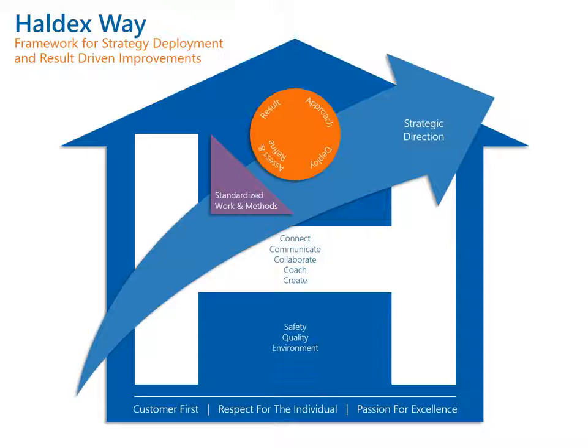In the bridge of the white Haldex H is how we, as individuals who work at Haldex and an organization, behave as bridge builders through our 5 C's: connect, communicate, collaborate, coach, and create.